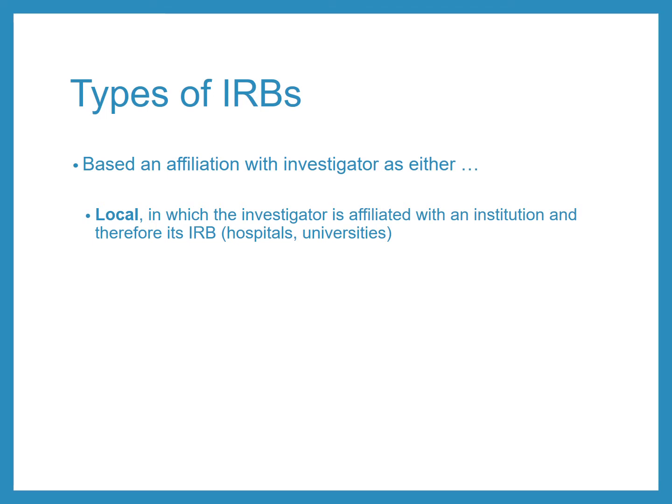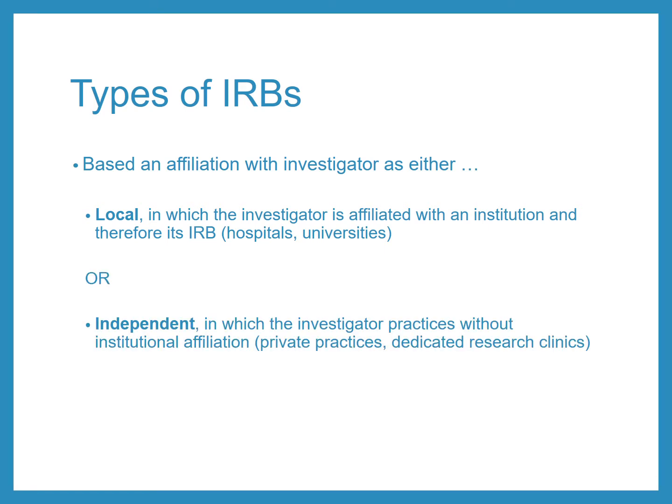However, that doesn't help the investigator who's in a private practice and doesn't maybe have an association with a university or hospital. Ophthalmologists are a great example of that. Dermatologists sometimes. So we call those independent IRBs. And they exist in situations in which the investigator practices without institutional affiliation. A private practice that doesn't have hospital privileges, dedicated research clinics where they do everything in their clinic. So they would have an independent IRB. Independent IRBs sometimes get called for-profit IRBs because they are businesses that exist.